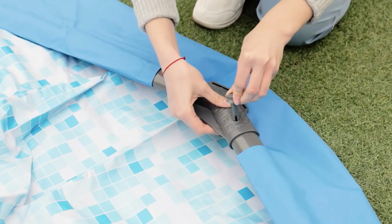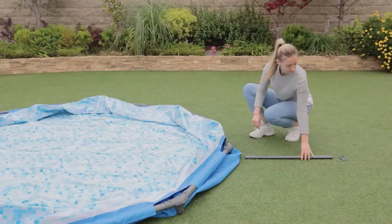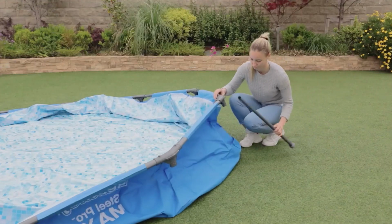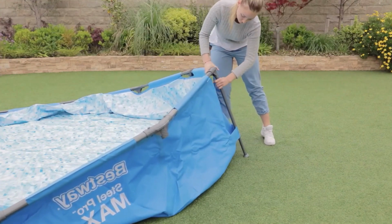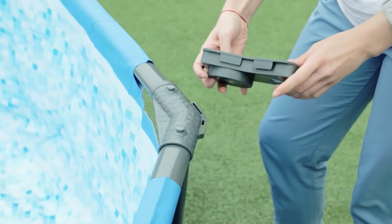Let's explore some of the standout features. Easy setup, no tools required for assembly. Durable steel frame, rust-resistant and robust. Tritech liner, 3-layer reinforced material for durability. Seal and Lock System ensures secure and safe connections.